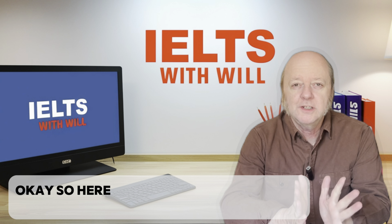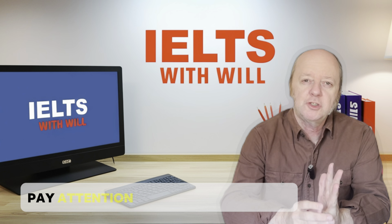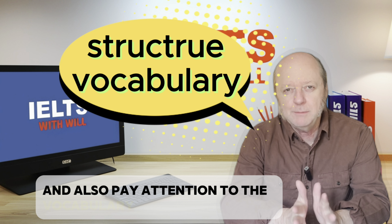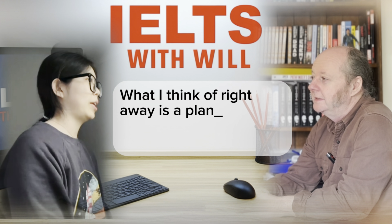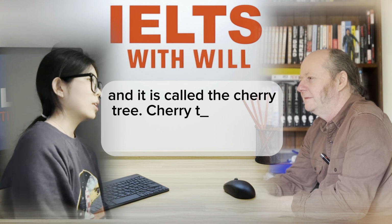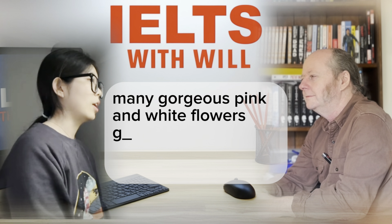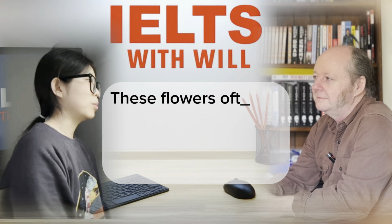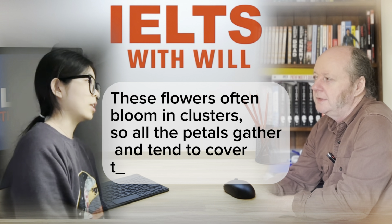Okay, so here is an example of a strong answer. Pay attention firstly to structure and also pay attention to the vocabulary the candidate uses. What I think of right away is a plant which comes from my country, Japan, and it is called the cherry tree. Cherry trees are famous due to the fact that many gorgeous pink and white flowers grow upon them, and they're called cherry blossoms. So these flowers often bloom in clusters, so all the petals would gather and tend to cover the entire tree.